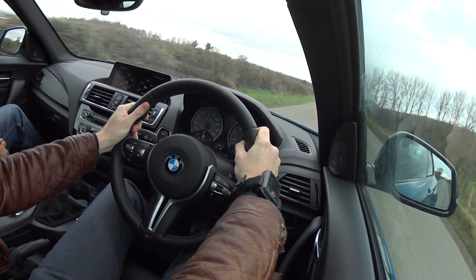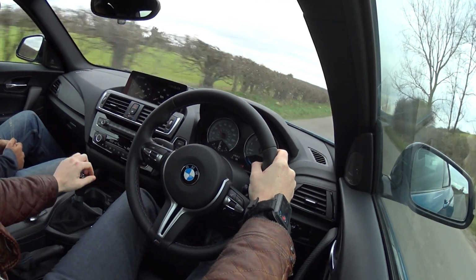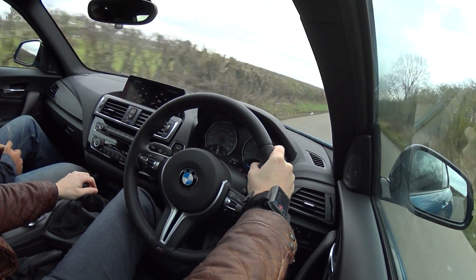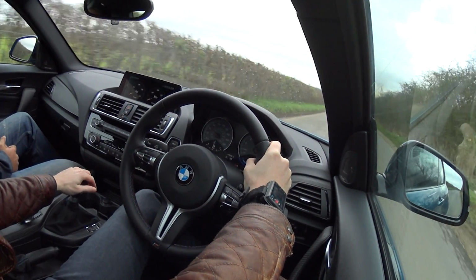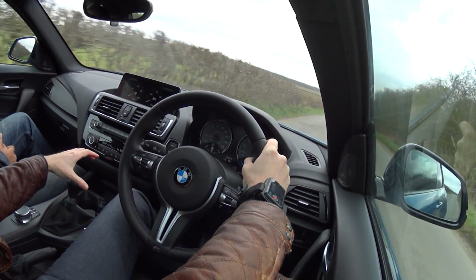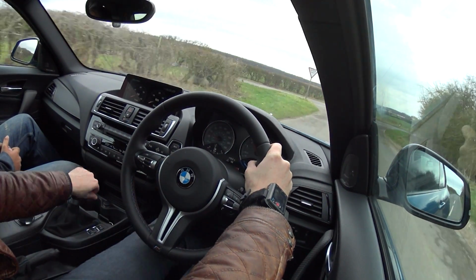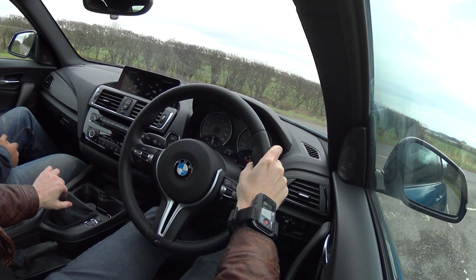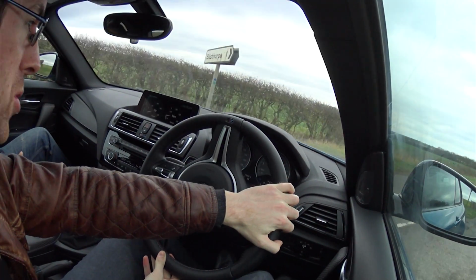Up to 60 within the blink of an eye. Now, power delivery feels the same as the Golf. Obviously, this car has 300, if I remember correctly, is it 360 pounds of torque? 0 to 60 in the manual is 4.5 seconds. Yeah. So it's the same speed as the Ford Focus RS. Now, I can tell you straight away, I prefer this car to the Ford Focus RS, absolutely. Bit of a wheel spin there, which I'm not used to.